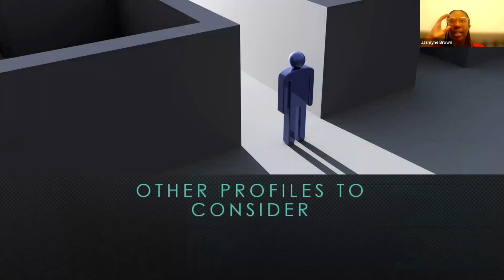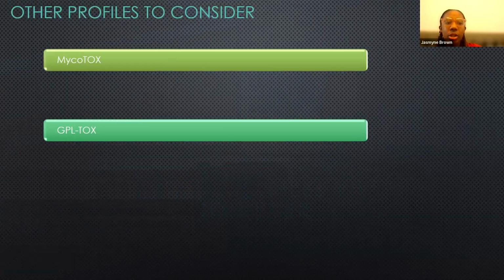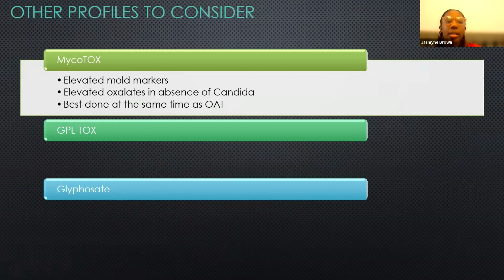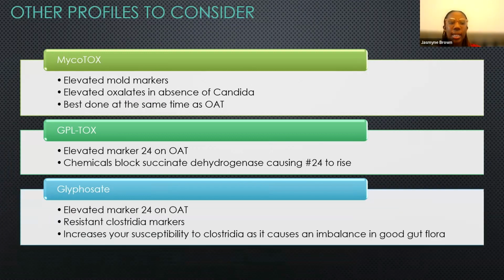All right, so let's end things by talking about other profiles you can consider. The MycoTOX, the GPL-TOX, the glyphosate test. The MycoTOX is for elevated mold markers or oxalates in the absence of candida. And remember, it's also done best at the same time as the OAT. The GPL-TOX, if marker 24, succinic acid, is elevated, you'll want to go for this chemical profile because they block that enzyme. Same thing with glyphosate, it can block it as well. You also want to consider glyphosate if you've done like 2 or 3 OATs and you still have clostridia. Glyphosate makes it really easy for clostridia to grow because it's imbalancing the gut flora.